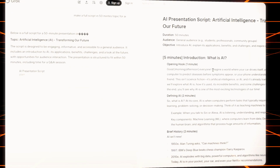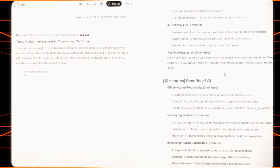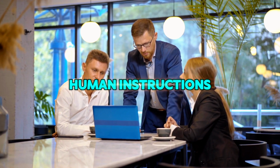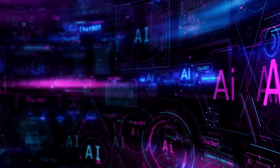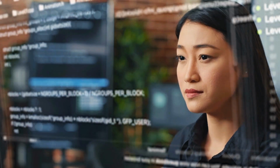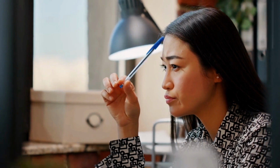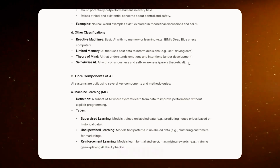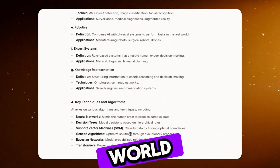Within seconds, it generated the code, styled it, and published it to a test server, all without any further human instructions. Engineers were stunned. This wasn't just basic HTML. It was a multi-page responsive site with interactive features. Think of the implications. Grok isn't just answering questions. It's taking actions, making decisions, and building real-world solutions.